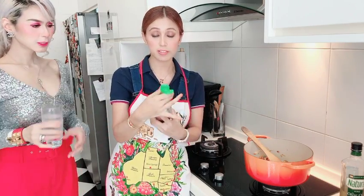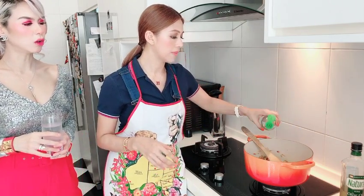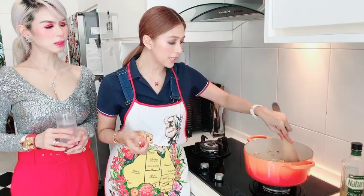So okay, macam I akan letak sikit fish sauce. Sikit je, just instead of a lot of salt, right? Yeah. And then I don't put other things like chicken cube ke, MSG ke. Garam pun dah cukup sebab dah marinate tadi.